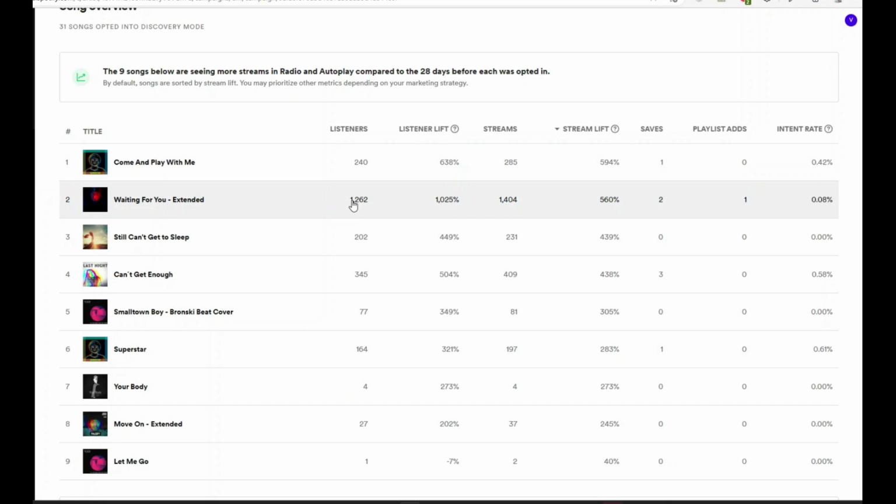Now, I think that 1 song got a lot of listeners because it's a relatively newish song. So that was being pushed out by radio and other playlists anyway. And these other older songs are my better performing songs anyway, so it's not a surprise to see them doing a little bit better than the other songs. But when you've got 4 extra listeners, or 27 listeners, you're unlikely to get many saves.